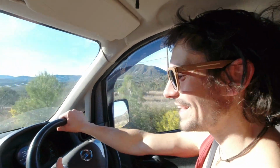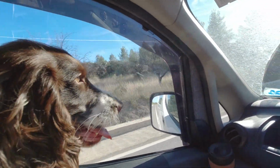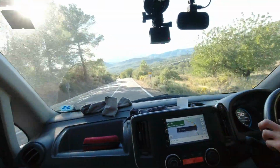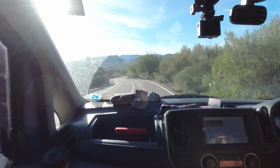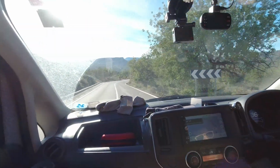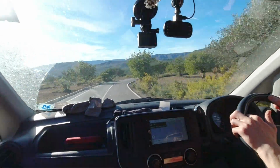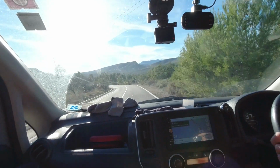We are nearly there. Our destination, less than 2 miles to go. Dropping down into Chulilla in rural Valencia. It's a fantastic rock climbing location and the weather is fantastic. It is Christmas Eve, it's 22 degrees. It's absolutely beautiful. Some really nice roads on this last bit. 5 or 6 days on the road. We haven't been driving flat out.